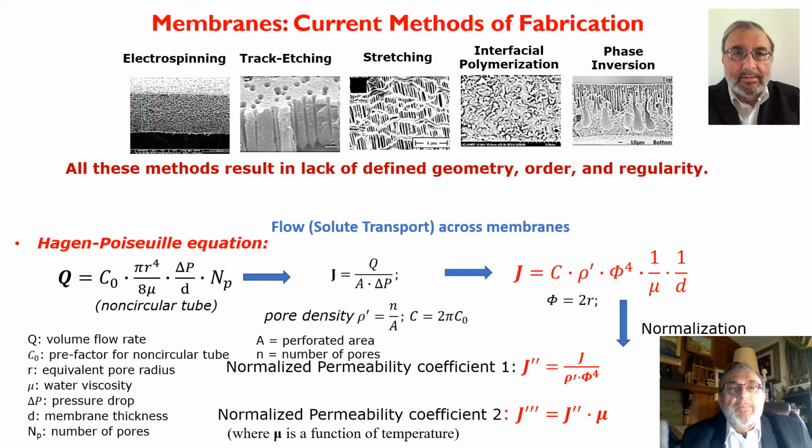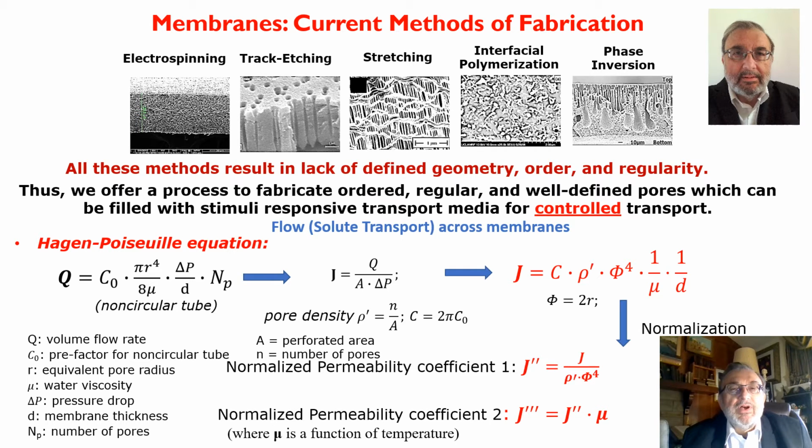Current methods for membrane fabrication involve a variety of methods, including electrospinning, track etching, stretching, interfacial polymerization, and phase inversion. Unfortunately, all these methods result in lack of defined geometry, order, and regularity, whereas our method enables us to fabricate ordered, regular, and well-defined pores, which can be filled with stimuli-responsive transport media for controlled transport.